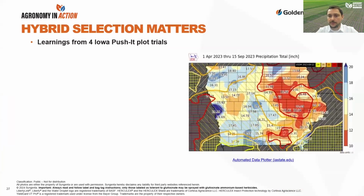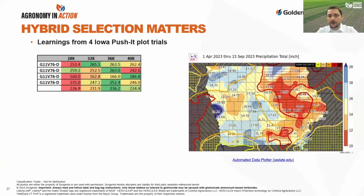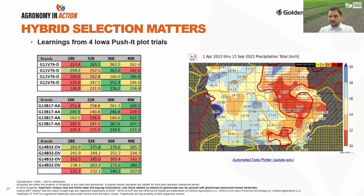Okay, another way to look at this, I just broke this down again, hybrid by hybrid. So instead of trying to look across things, I thought it might be a little bit easier just to focus in on each of the 3 specific hybrids. And you can see they tell very, very different stories, and where we place them and how we place them really can make or break the experience that we have on our farms, and for many of us with our customers.